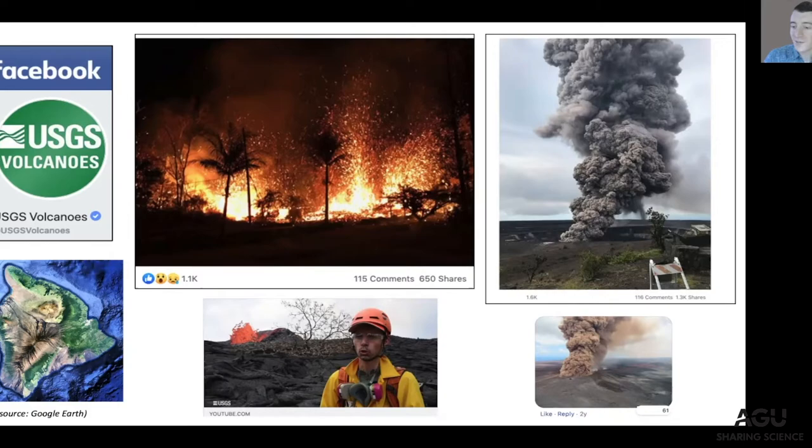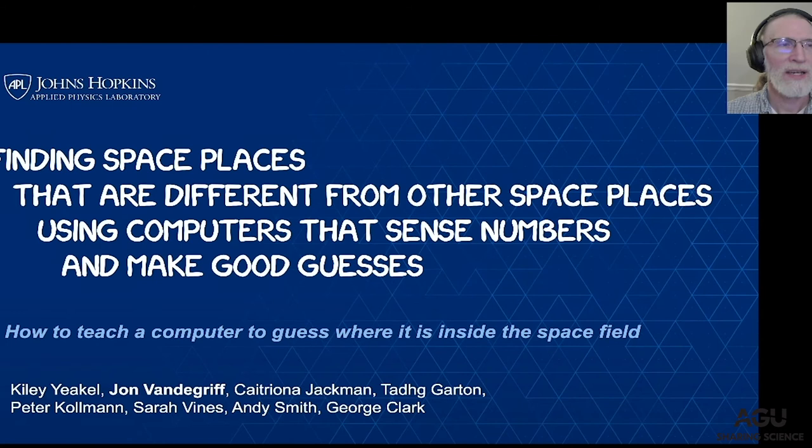Today, I will tell you about finding space places that are different from other space places using computers that sense numbers and make good guesses. These are the people who helped with this work. Please read their names because they did most of the work.